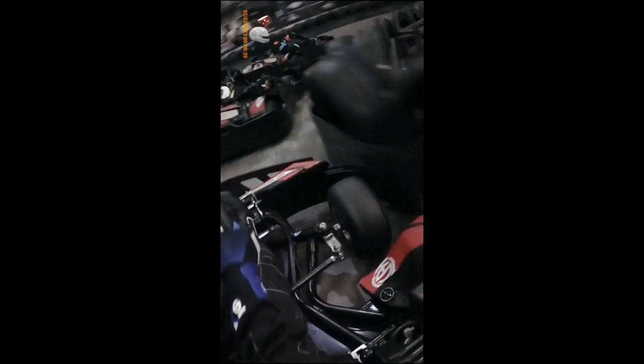As you see there, Ross is almost getting alongside on the exit of that hairpin. Now coming round the final corner, Ross gets a good exit, looks to go for the inside, but has to back out, not quite far enough alongside yet.